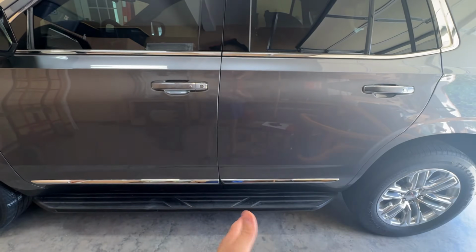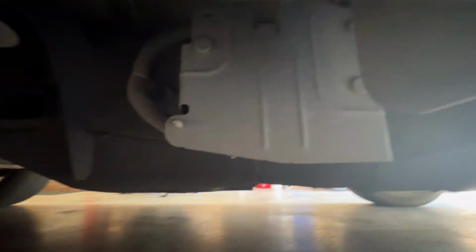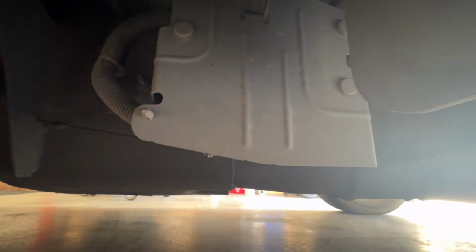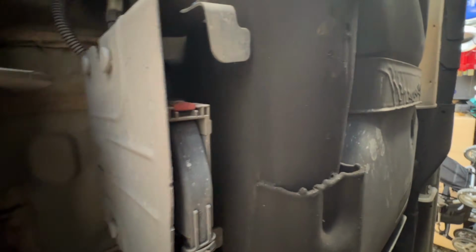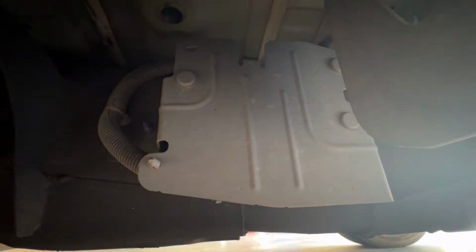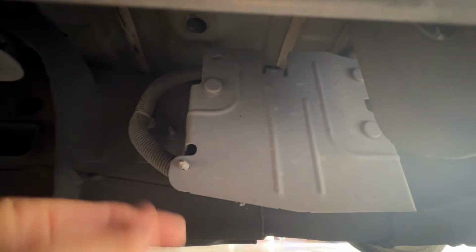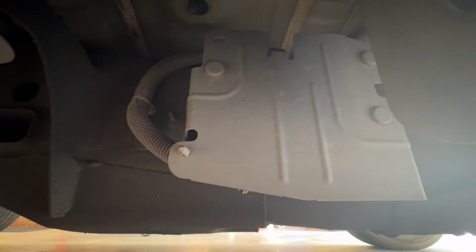So about halfway down the cab on the frame rail, there is a small box right here with a shield on it. And this is where the fuel pump control module is housed. The connector is right there on the bottom. And then this shield is held on with a bolt there and another bolt there. And then the module itself is screwed and bolted to this shield from the backside. So you actually have to remove these two bolts, take the shield off, unhook the connector, and then you can unassemble the module from the shield.